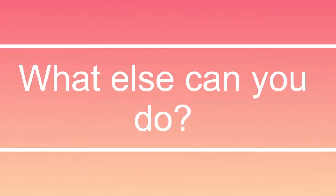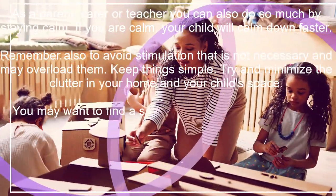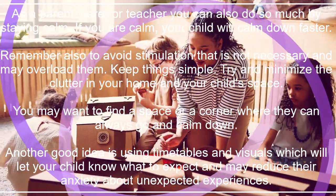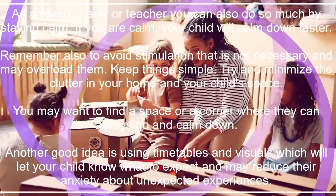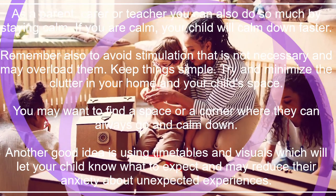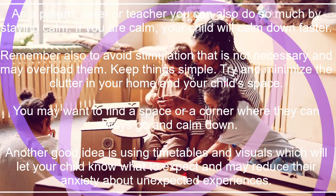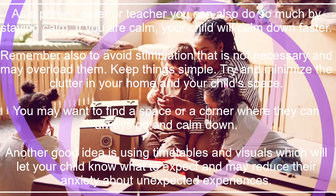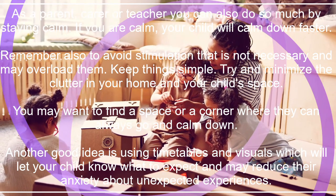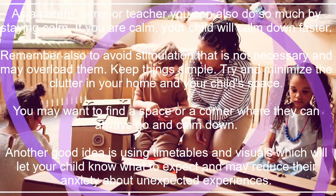What else can you do? As a parent, carer or teacher, you can also do so much by staying calm. If you are calm, your child will calm down faster. Remember also to avoid stimulation that is not necessary and may overload them. Keep things simple. Try and minimize the clutter in your home and your child's space. You may want to find a space or a corner where they can always go and calm down. Another good idea is using timetables and visuals, which will let your child know what to expect and may reduce their anxiety about unexpected experiences.